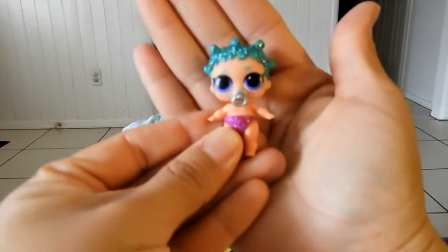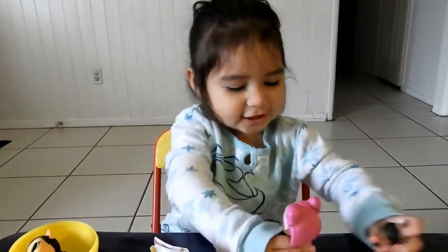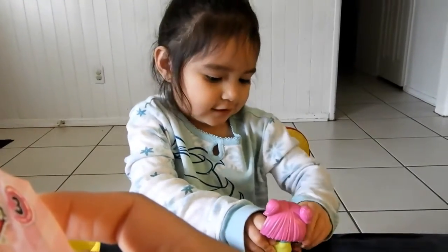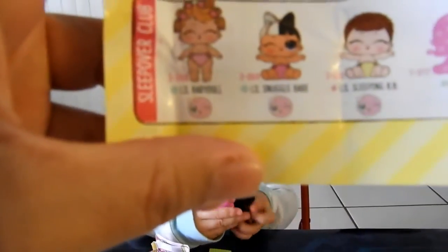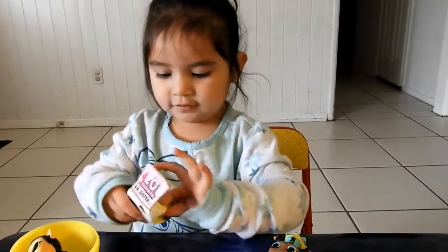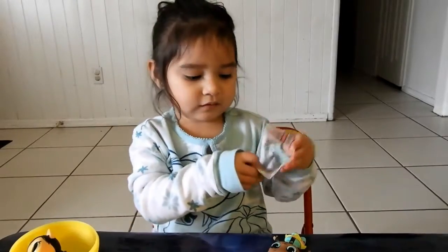This is what she got, guys. I don't know if you guys can see it. She's so adorable. She got Little Cosmic Queen. So we got this one right here. And then we also got this one right here. So our collection is just getting bigger and I'm excited. Mommy. Let me see. Oh, we already know what we got, Mama.